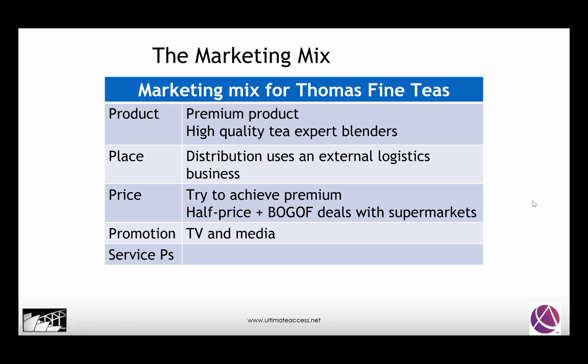Within Thomas, we've got a premium product, we've got high quality tea expert blenders, so our product is up there at the top end of the market. The place, well, the word place really means how do we distribute it. We distribute the tea bags in boxes essentially to the supermarkets using an external logistics business, and then the tea consumers purchase the tea in boxes from the supermarkets. So the route to market is via the supermarkets primarily. Sure, there's a little bit of business as well, one of whom is with the airlines, where we're selling to commercial companies. We don't sell directly to the tea consumer.